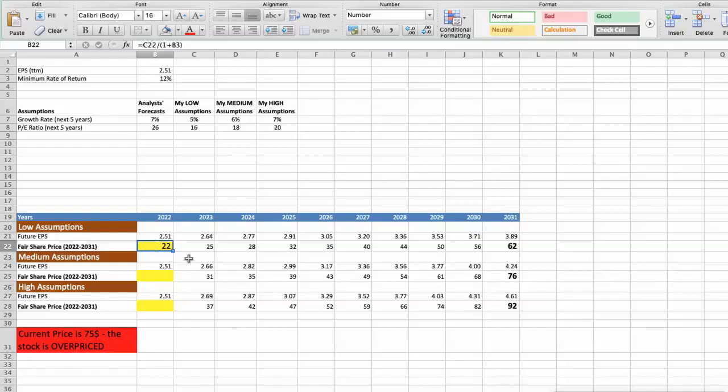Second scenario. Amphenol will have average performance in next 5 years, and we will use the following parameters in our calculation. Future growth rate would be average, 6%. Future P/E would be average, 18. In this case, the fair value of the stock today would be $28.